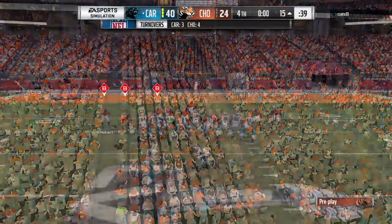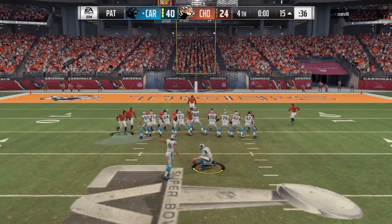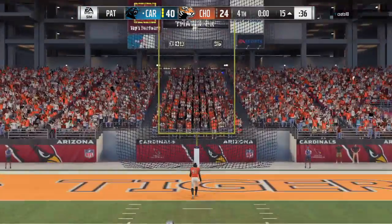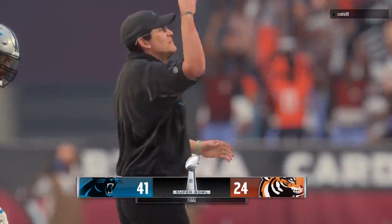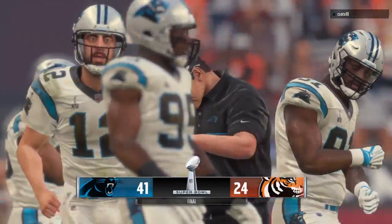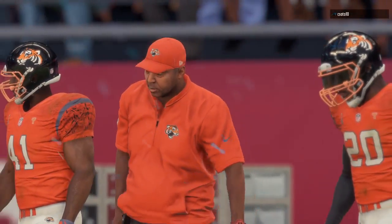And that one will pretty much erase any hopes of a fourth quarter comeback. With emphasis, interception, return for touchdown. Door closed, locked, reinforced. That's it. It's all over. And the Carolina Panthers are your Super Bowl champions.